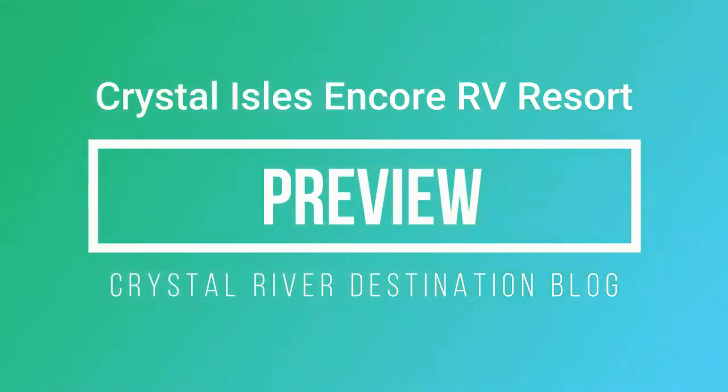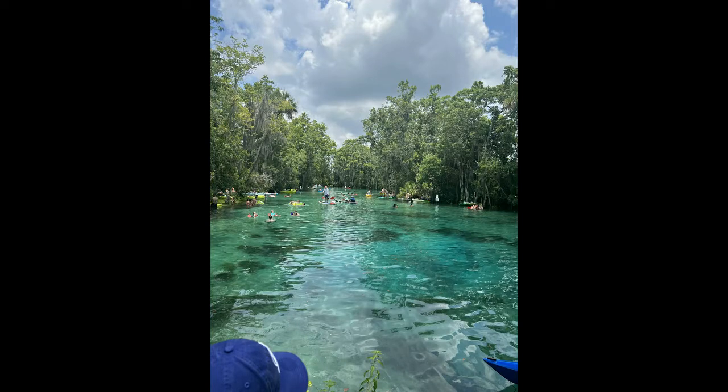This is a preview of our blog to Crystal River. What you're looking at now is Three Sister Springs, and that's typical of what the springs look like all around Crystal River.